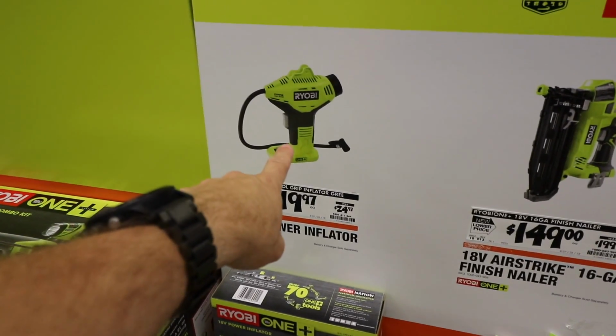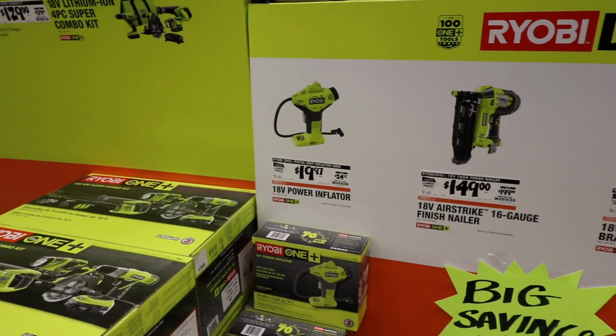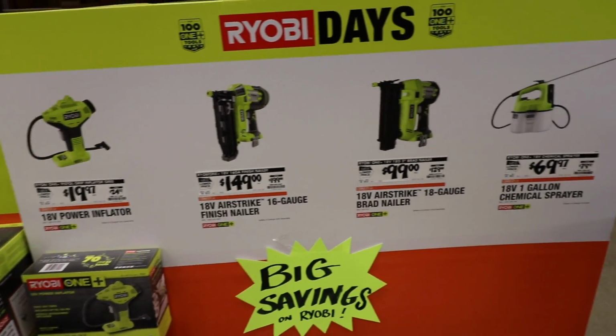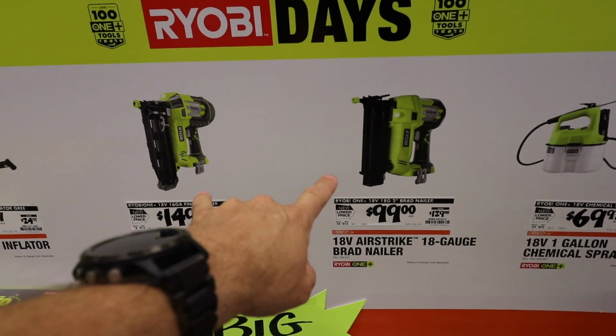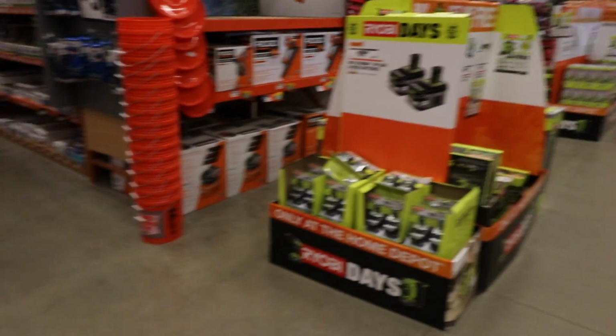20 bucks, one of the greatest things right here. It does come without a battery, so you will need a battery or be part of the Ryobi system. Here, you guys, are the two nailers. I definitely recommend Ryobi nailers. Very good stuff.